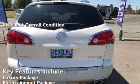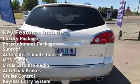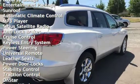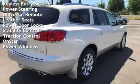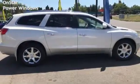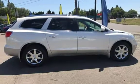Key features include luxury package, entertainment package, sunroof, automatic climate control, MP3 player, Sirius satellite radio, anti-lock brakes, cruise control, keyless entry, power steering, universal remote, leather seats, power door locks, stability control, traction control, OnStar, and power windows.